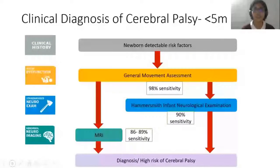Now, all these assessments have high sensitivity in predicting cerebral palsy, and the most sensitive assessment would be the general movement assessment.